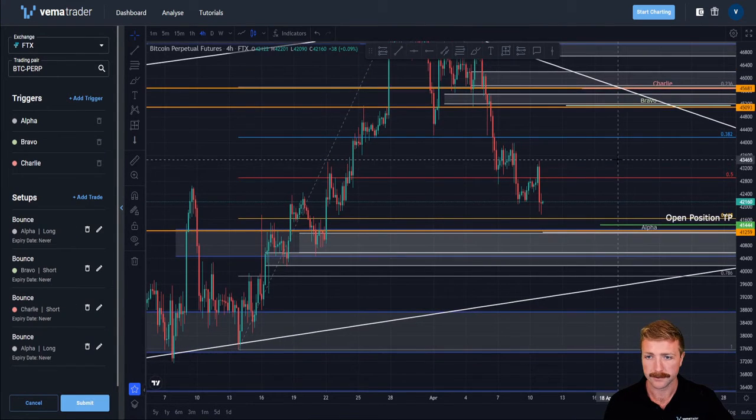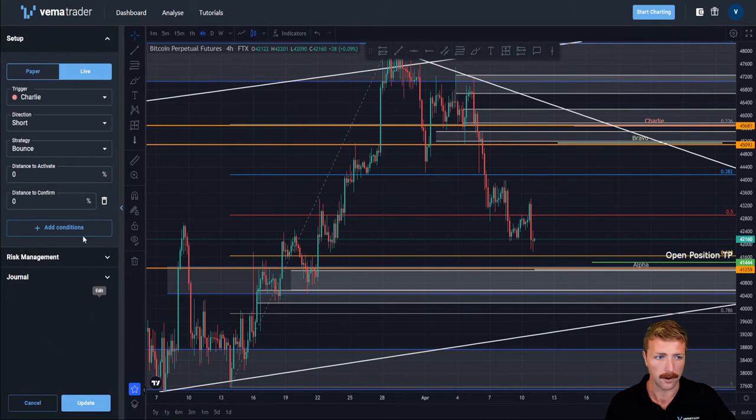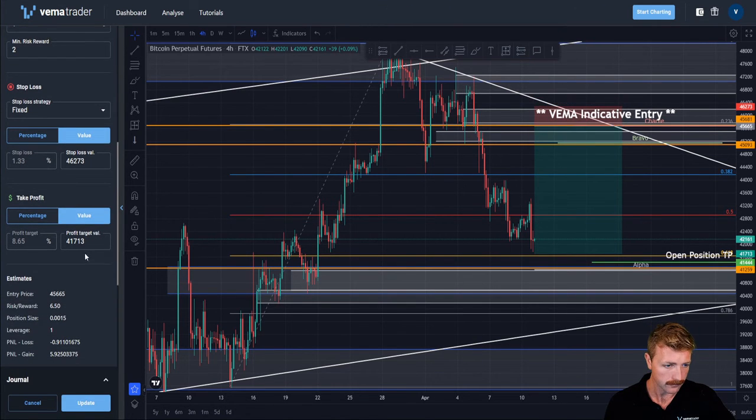Now, the other two positions that I am happy to take this week are both shorts. So they're both very similar, just straight up. If price gets to this level, I want to be in a short position, and 1% account risk because they are with my high time frame bias, fixed stop loss, fixed take profit, which is typically how I like to do my trades.